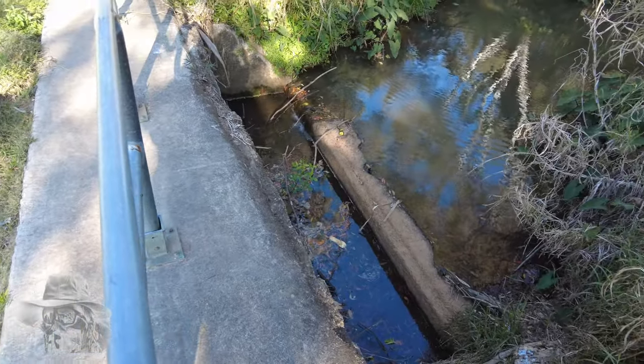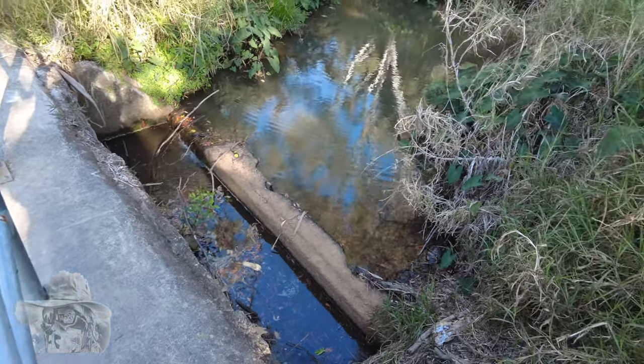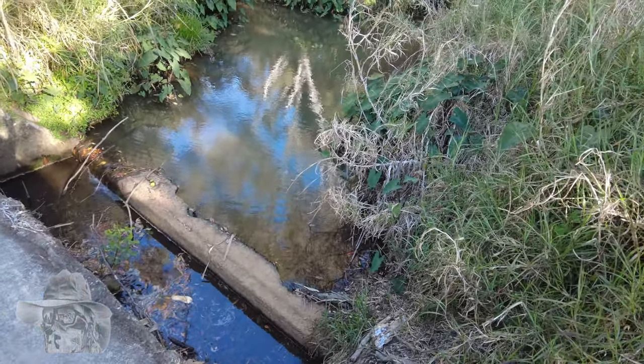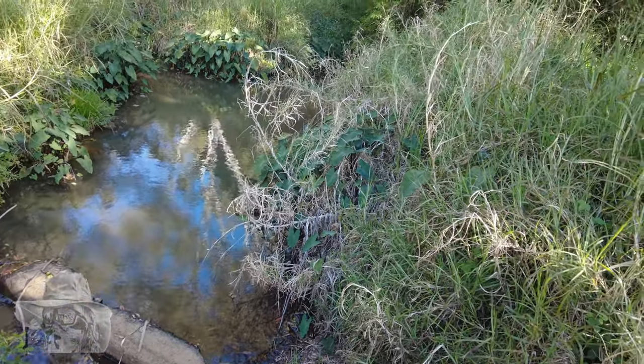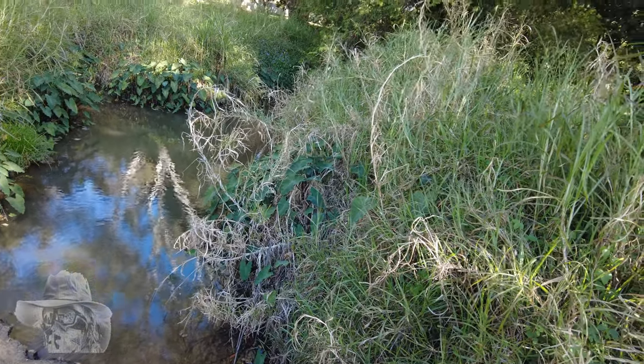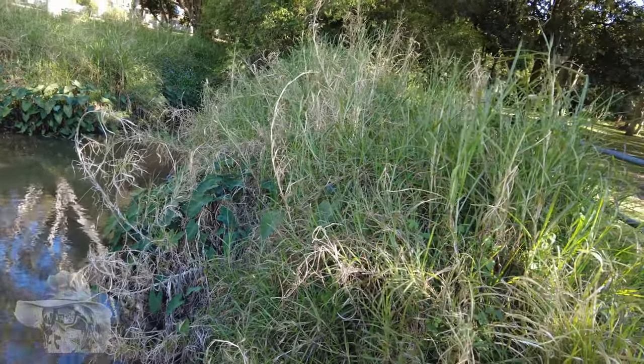And here's the other end of the Downfall Creek underground portion. Breaking out into Huxtable Park behind a small weir. And it's a beautiful looking creek again.